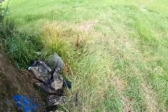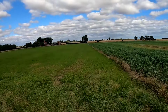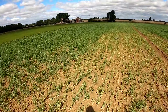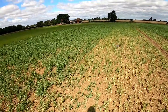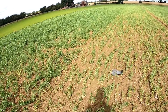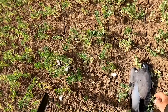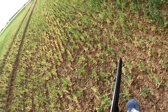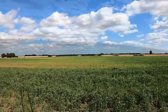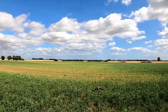We don't have a dog now at the moment. We've got a puppy coming up, but you've got to go and fetch your own birds. There's one down just then. There we go. Nice looking wood pigeon. Wires now, we've got them. Maybe have something this afternoon later yet.